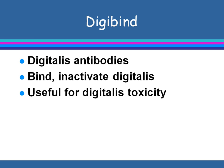Digitalis causes an increase in the oomph of contraction. Folks who have had an MI and don't have as much heart muscle left need some extra help, just extra pump. It basically causes an increase of intracellular calcium. It messes with the sodium-potassium pump, which then causes a change in cellular calcium.